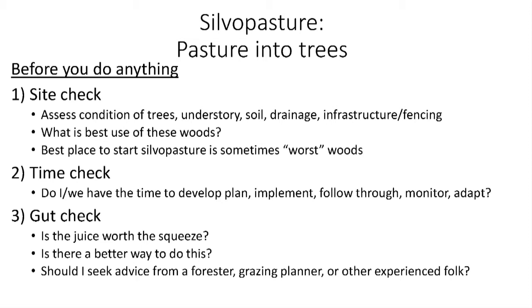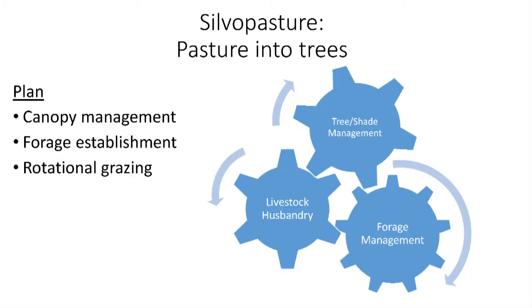And then a gut check. A lot of this silvopasture implementation can take significant time and resources, and is that going to be worth it? Is the juice worth the squeeze, so to speak? And if it's not, then maybe wait, or try it on a smaller scale, or think about it. And is there a better way to do this? And again, should I seek advice from a forester, a grazing planner, or somebody else with the experience or expertise that I need? So this is my recommendation before doing anything.